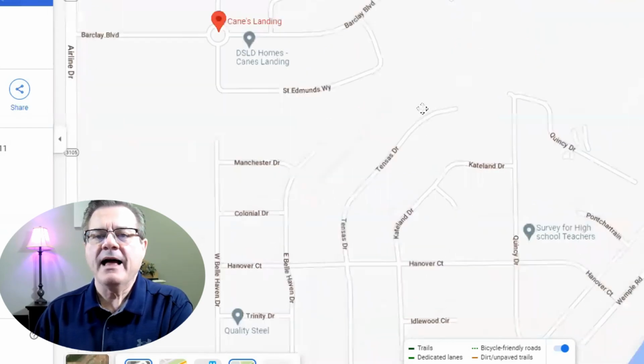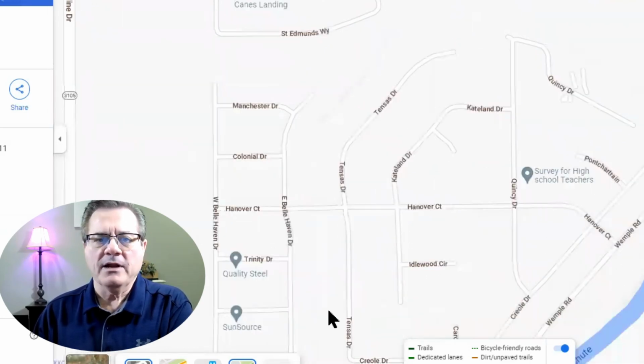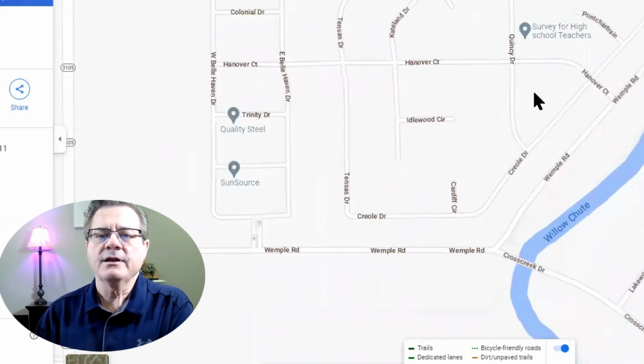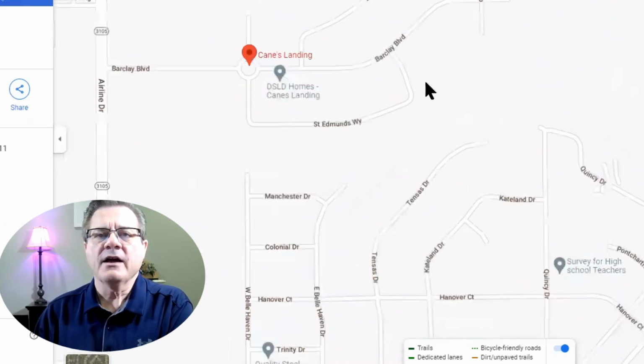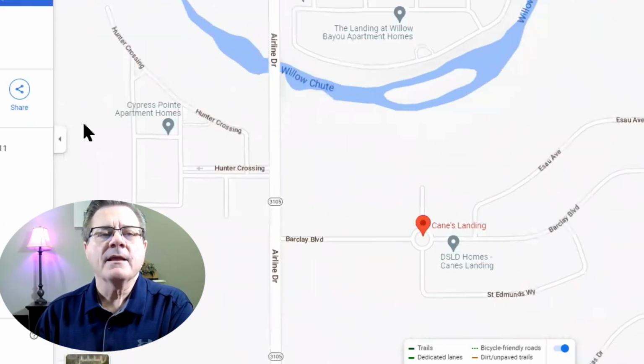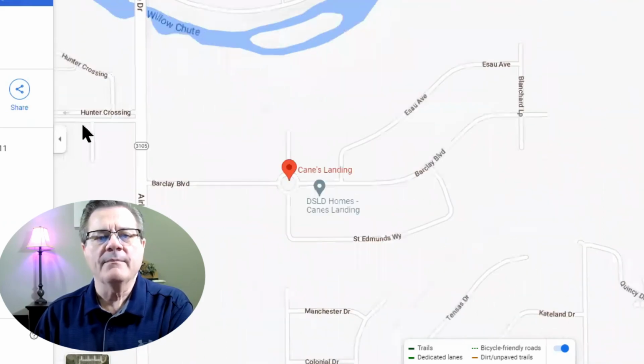It's not a very large subdivision, because it was built basically behind Rosedale Place off of Wimple Road here, and then this over here is Lakewood. So you've got some really nice neighborhoods nearby, and then we have some Cypress Point apartment homes that are really nice over on this side.